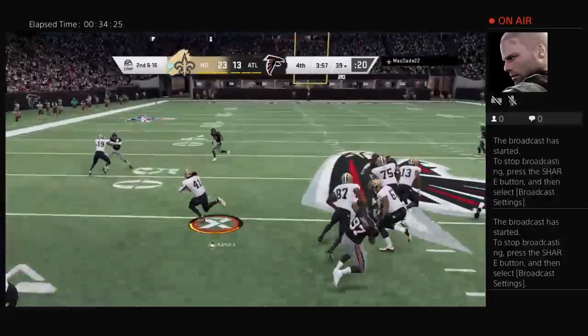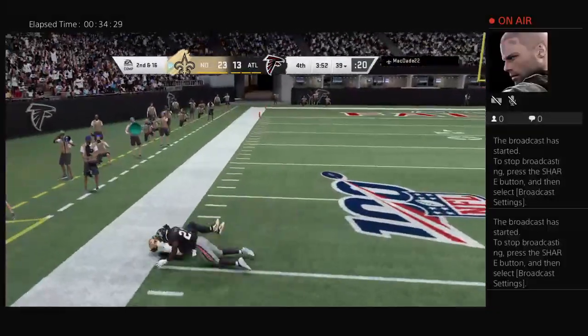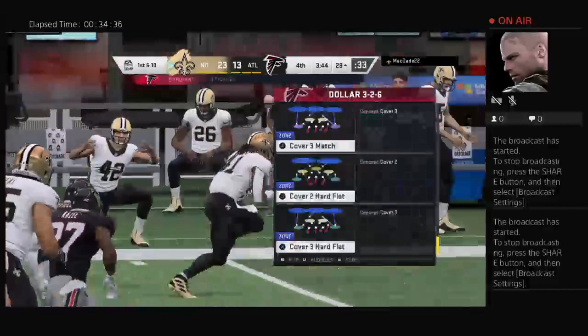A 10th carry for Kamara. Room to run past midfield. And down to the 28-yard line. And they will finally get him down, but not before he takes this to the Falcons' 28.